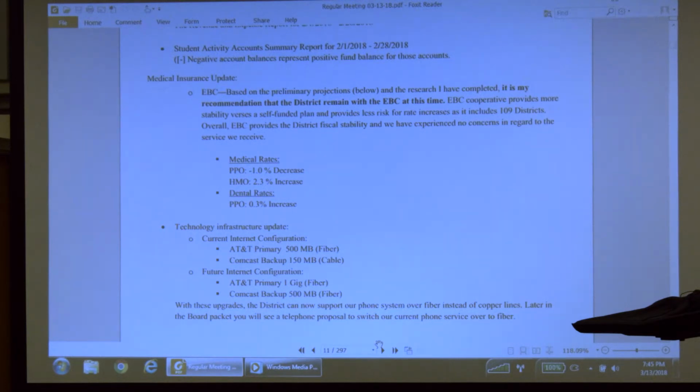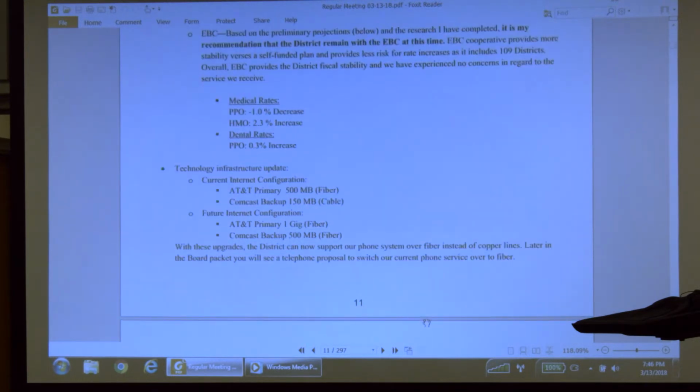Our technology infrastructure update. Our current internet configuration is AT&T as our primary with 500 megabytes going over fiber, and our backup internet is 150 megabytes over cable. In order to continue to maintain the one-to-one initiative and to keep up with the technology in this building, the future internet configuration will be AT&T still our primary with 1 gig over fiber, and our Comcast backup will be 500 megabytes over fiber.